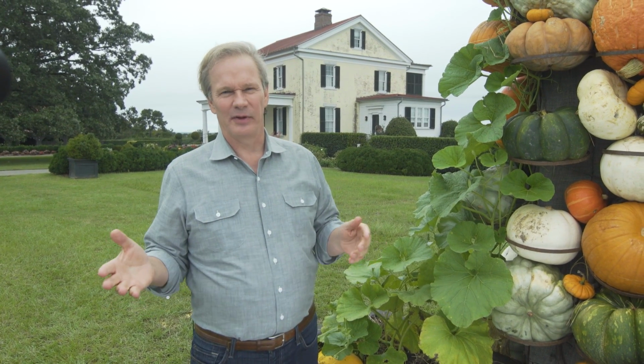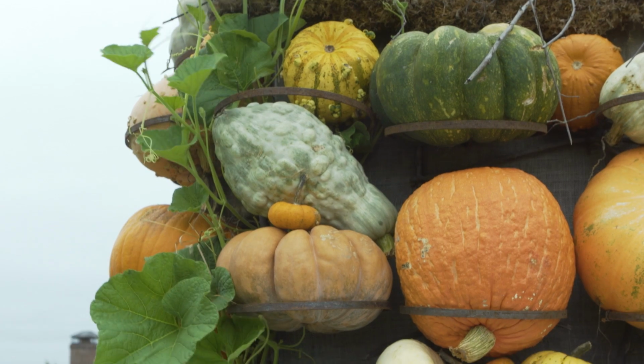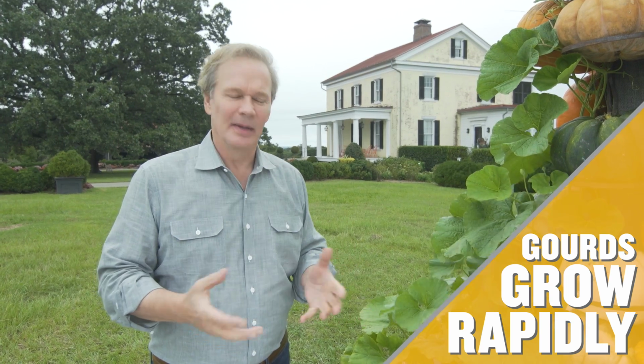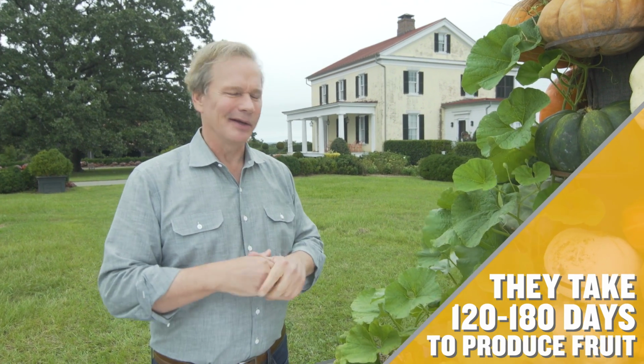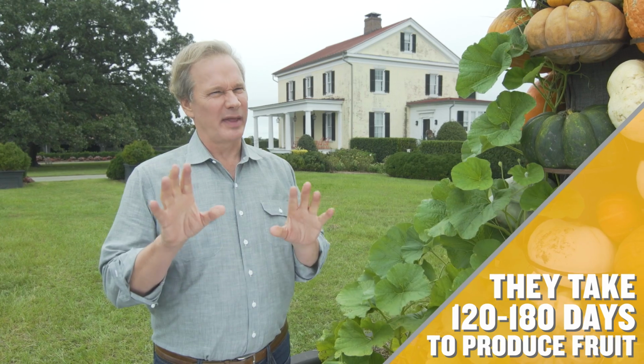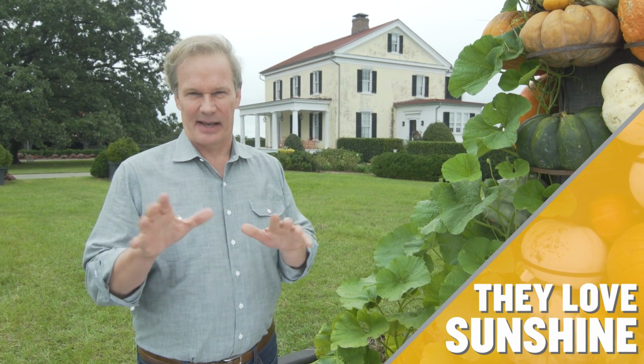Under our hoops in the vegetable garden, we always plant them. They're just fun. Gourds grow very rapidly, but if you want them to produce a fruit, if you will, depending on the gourd, it takes about 120 to 180 days for them to mature. Well, that's plenty of sunshine. They like it hot, okay?